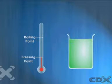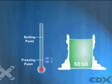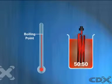A common glycol to water ratio used is 50-50. This will lower the freezing point of the fluid to minus 39 degrees Celsius, minus 38 degrees Fahrenheit, or 70 degrees below freezing, and raise the boiling point to 108 degrees Celsius, 226 degrees Fahrenheit.